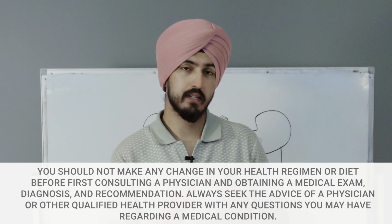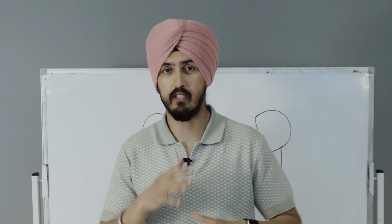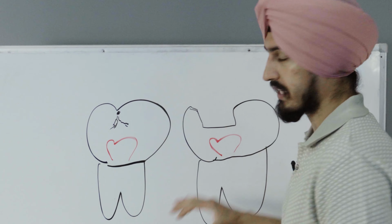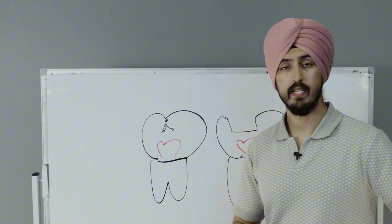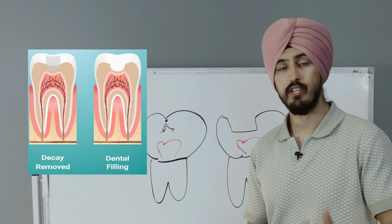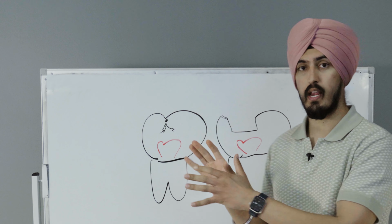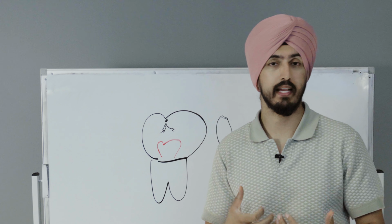Now it could also be the dental materials themselves that are making you more sensitive. Anytime you do a filling, it's very technique sensitive. There are a lot of different steps involved with doing a filling. Just removing the decay is one part, but actually filling it is a whole separate part. For example, if you're doing a white filling or a composite filling, then isolation is very important, meaning you cannot let any saliva or any water infiltrate this area while you are filling it, because that composite does not like to be wet.